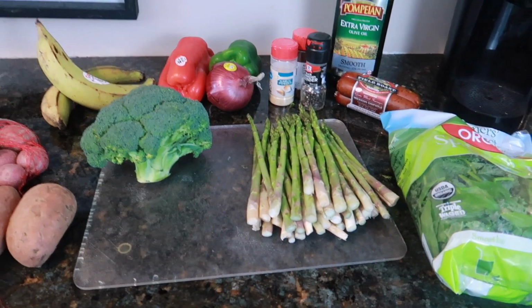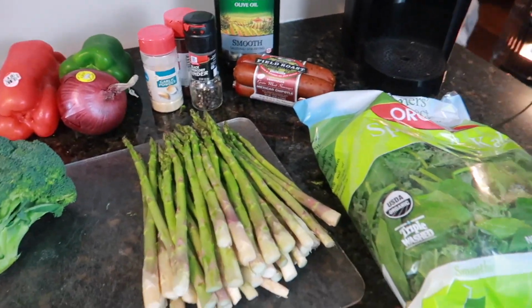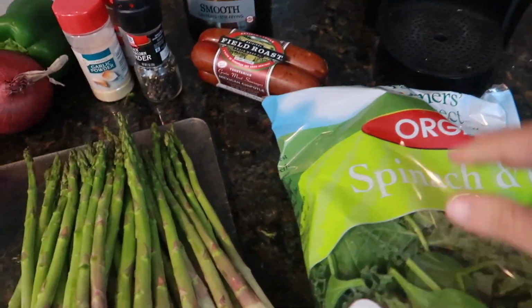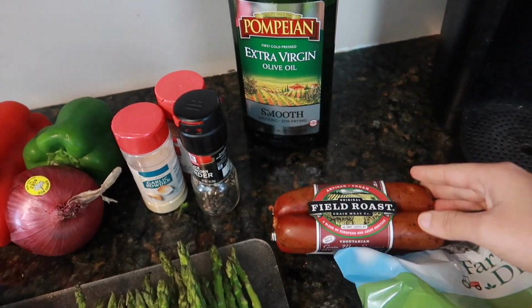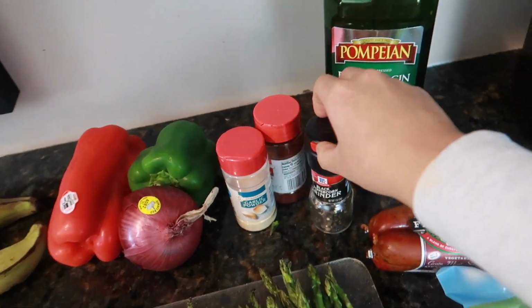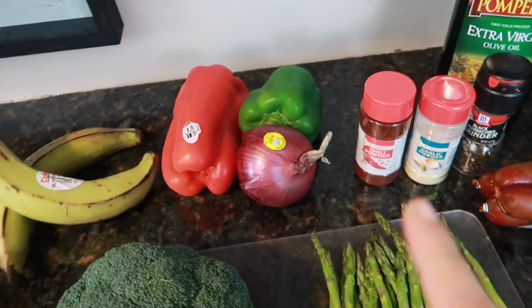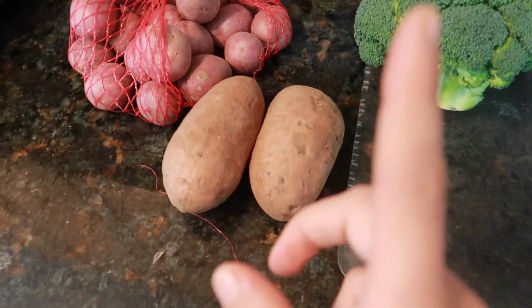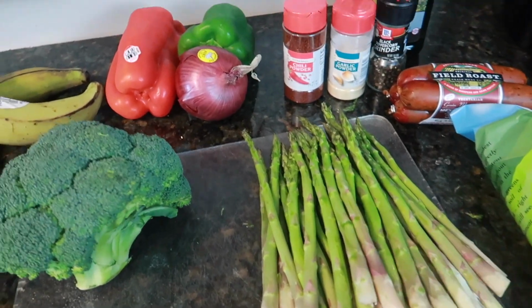Okay guys, last but not least, if you're still with me, thank you for being here. This is going to be our dinner meal prep. So here we have spinach and kale, we have vegan sausages, Mexican chipotle, olive oil, black pepper, garlic powder, chili powder, peppers, onion, plantains, red potatoes, sweet potato, broccoli, and asparagus. So this is what we have.